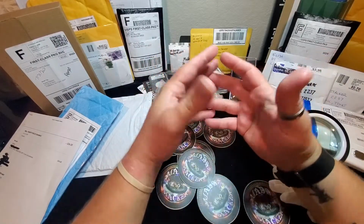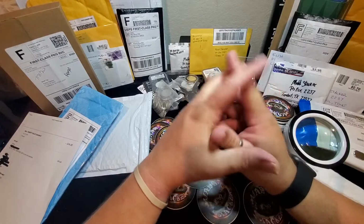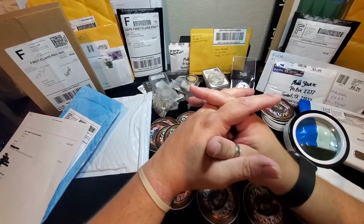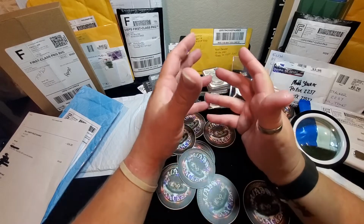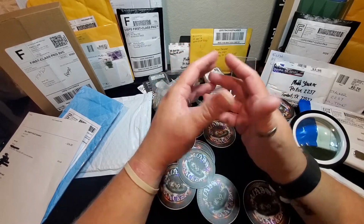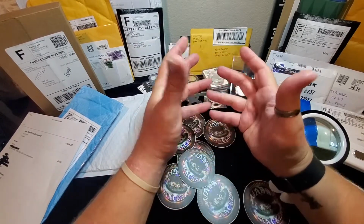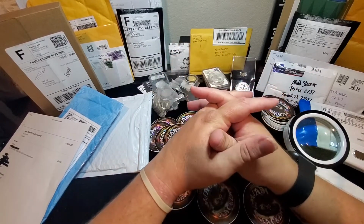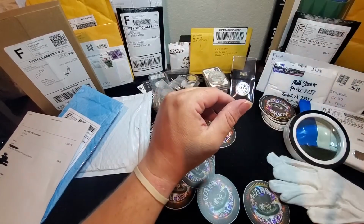But this is one that I've been watching for a while now. I've actually got some notifications set up on a couple different websites for the 2020 coin of this particular coin, but I have not seen that they've released it as of yet. I know Silver Husky is keeping an eye out for that one as well. So here we are, guys. We're going to go ahead and get into this.